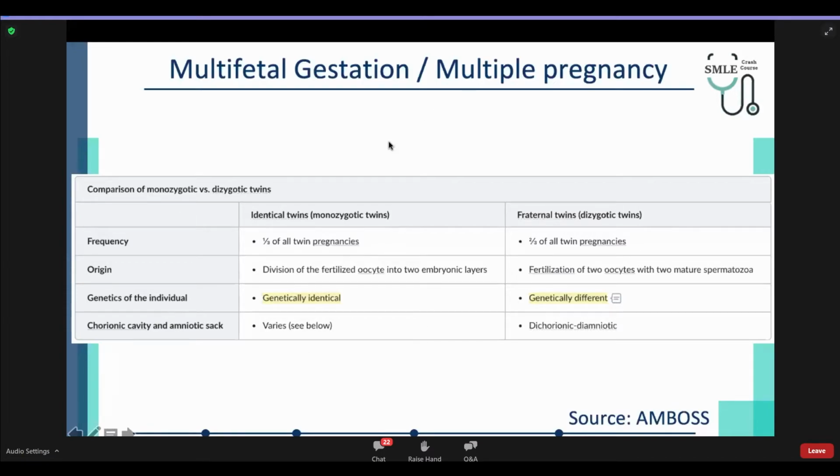Okay, so let's explain the difference between monozygotic and dizygotic twins. Monozygotic, how does it happen? The fertilized egg divides into two, and we have two babies. So you have one sperm, one egg, but it divides at some point, and then you have two babies. Fraternal twins, or what we call dizygotic twins, you have two sperms and two eggs, two oocytes, and two babies.